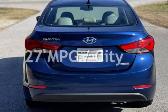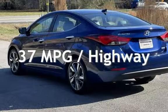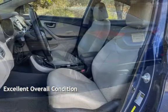Estimated fuel economy for this vehicle is 27 miles per gallon in the city, and 37 miles per gallon on the highway. This vehicle is in excellent overall condition.